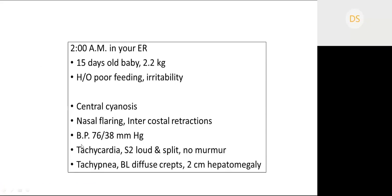The perfusion is satisfactory and there is no murmur on clinical examination, but the child is tachycardic and tachypneic and has bilateral diffuse crepitations with a 2 centimeter liver. The S2 is loud and the split is appreciated.